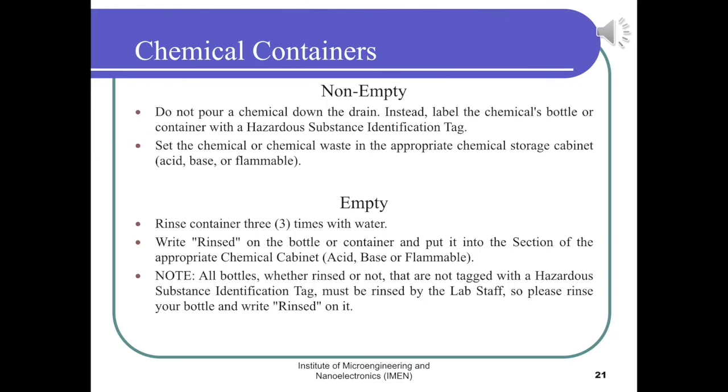So note, all bottles, whether rinsed or not, that are not tagged with a hazardous substance identification tag must be rinsed by the lab staff. So please rinse your bottle and write "rinsed" on it. You just label it rinsed on the bottle so that people know the bottle is already rinsed.